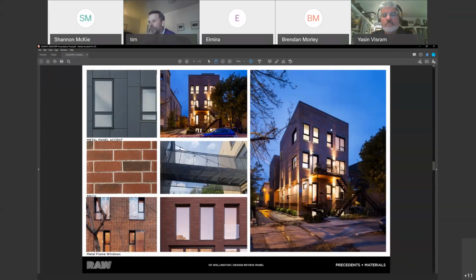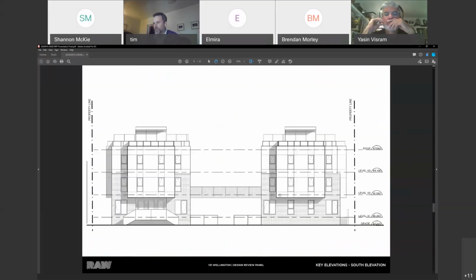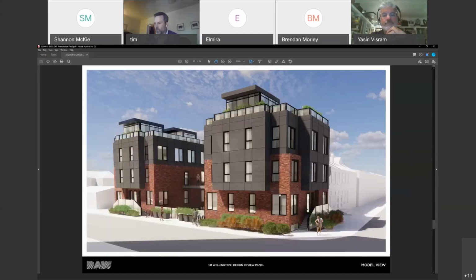And for the top levels, you would introduce either a metal panel or, this is showing a fiber cement option, or even siding. And we're currently looking at differentiating the size of window on the top level versus the base. I know that in our image here, it's suggesting that they're similar all around, but we're currently looking at making the volume at the top read a little different than the base.